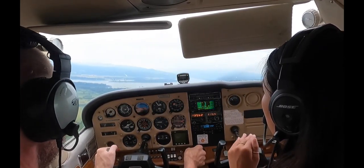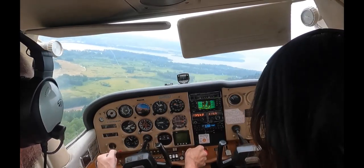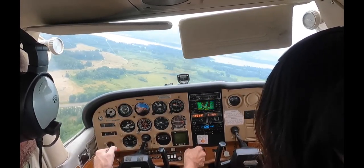Lower the nose. Pull the power back. You're lowering the nose for 60. Okay. You're pulling, yep, the power back for altitude.